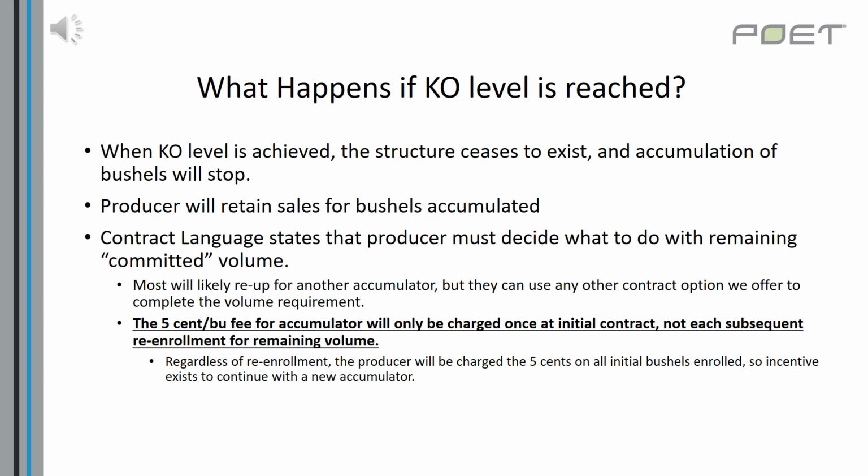Again, it's important to remind you of what happens when the knockout level is reached. If the market goes at or below your knockout level, then you stop pricing bushels at that premium level. You still owe us for unpriced bushels, but you will have to either re-enroll those unpriced into another accumulator at a different premium price and a different knockout level, or you can price those using some other contract that we offer. Regardless, it's the one-time 5-cent fee for the whole program.